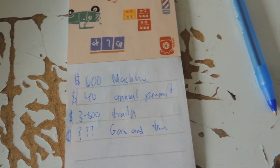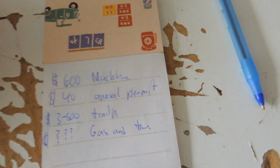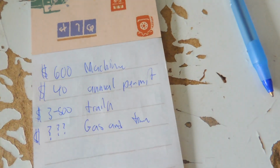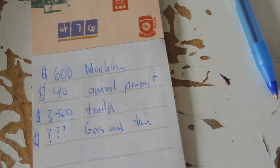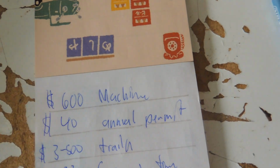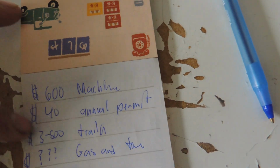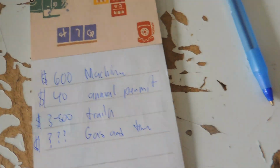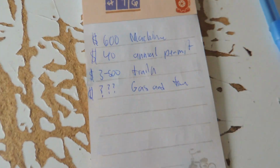But yeah, you can see it's not a lot of money. There's not a lot of costs associated with it. Oh, that's also assuming you have a helmet and a snow jacket already, which I'd hope you have. But you could probably be in for under $1,000. You know, might buy a cheaper machine. You probably already have the trailer. You could be easily in for under $1,000 for the machine.